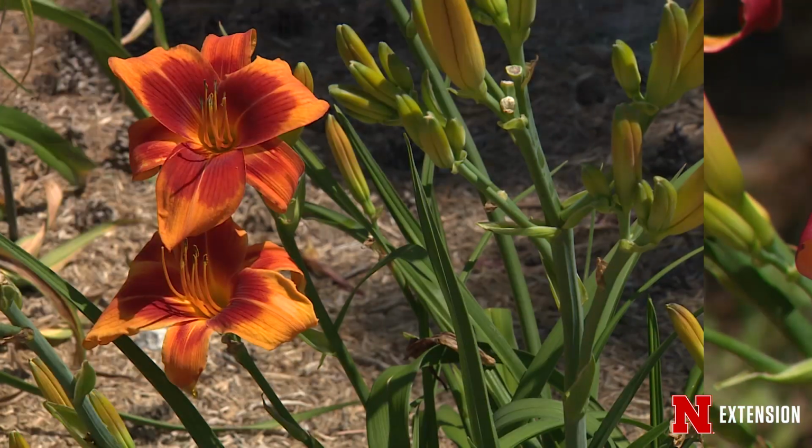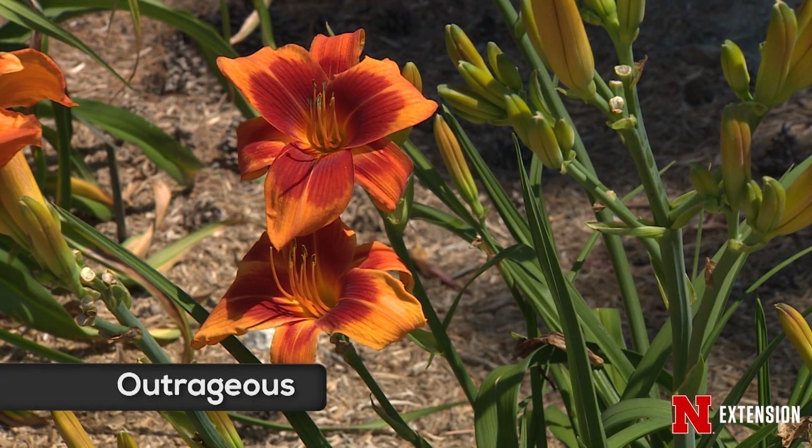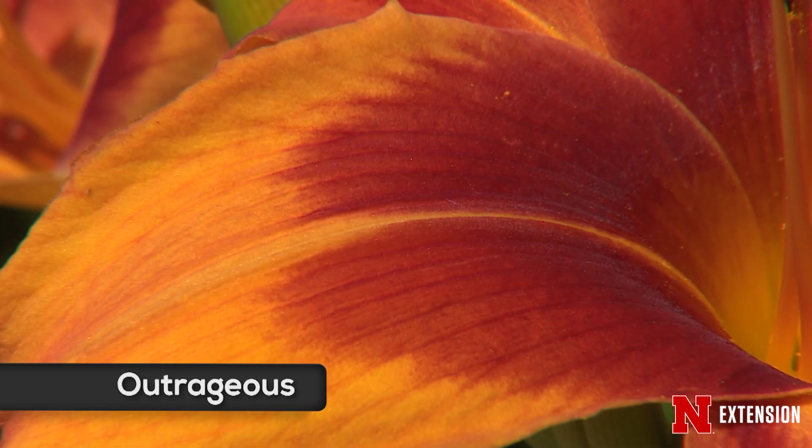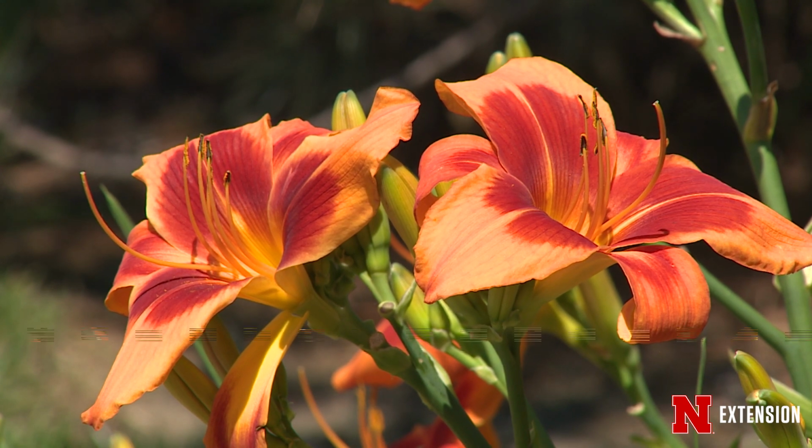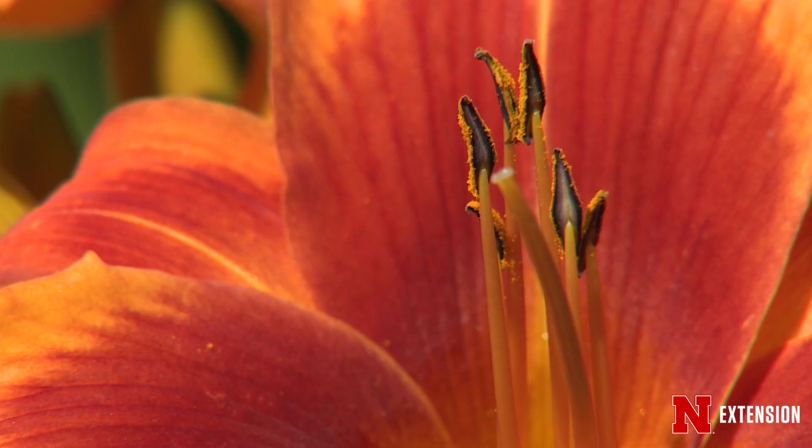The other one that we love is Outrageous, and true to the name, it has a burnt orange color with a maroon eye, and it is flat and recurved, which is a form of the bloom, and it is just stunning as well.